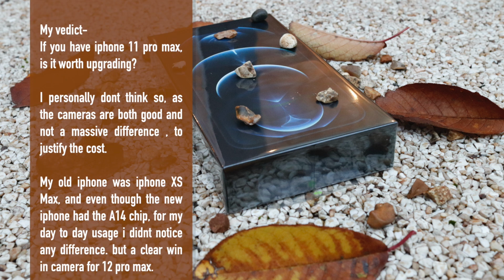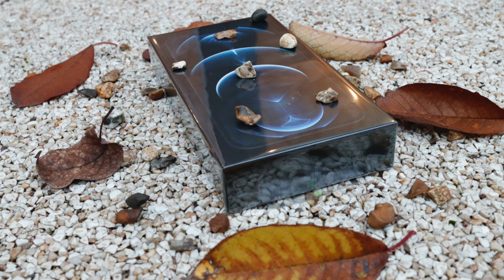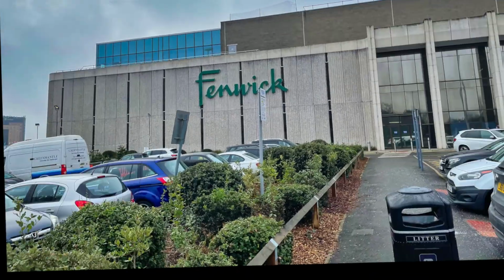Okay, this is my verdict. You can pause the screen to read it, but I personally don't think that the camera is worth it for somebody to upgrade from the 11 Pro Max.